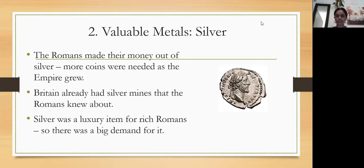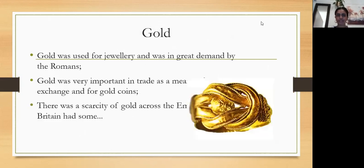Another reason, number 2, was valuable metals. An example of one of those metals is silver. The Romans made their money out of silver. More coins were needed as the Roman Empire began to grow. Britain already had silver mines, and that was what the Romans knew about. Silver was a luxury item for rich Romans. There was a big demand for it.